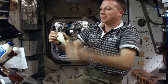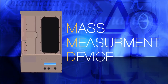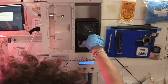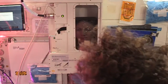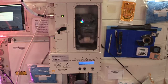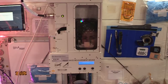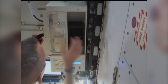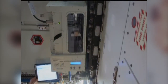So, to apply this in space, astronauts use the Mass Measurement Device, MMD, which launched to the space station in 2017. They put plant samples inside a little Ziploc bag, and then the mass measurement device goes back and forth a few times. The MMD applies a known acceleration to the sample and measures the resulting force, allowing the system to determine its mass. It can measure between 1 and 100 grams and has an accuracy of 0.1 grams.